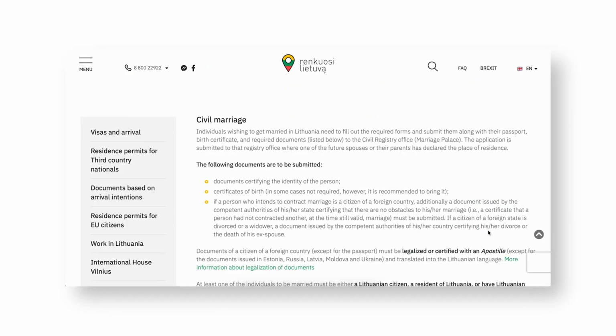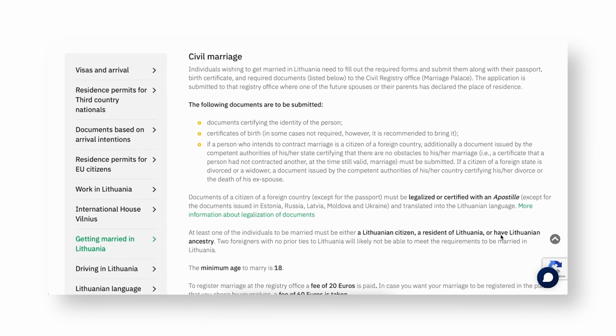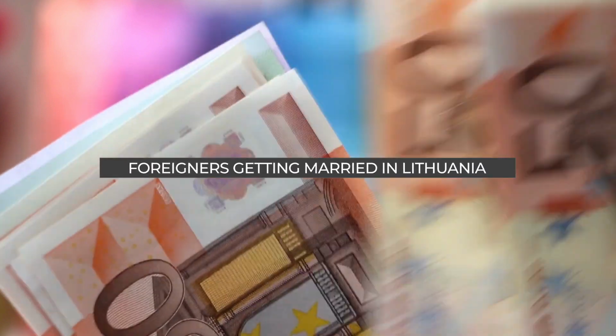The process can be stressful and time-consuming. And while having your ceremony at a government registry office only costs €20, you might just end up paying 10 times more than that in courier and legalization fees, if not more. So let's see what's required.